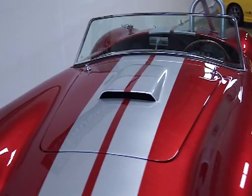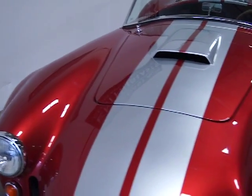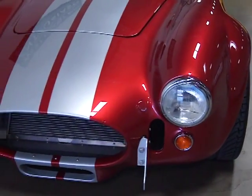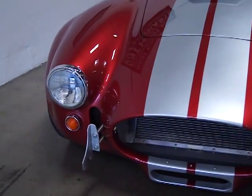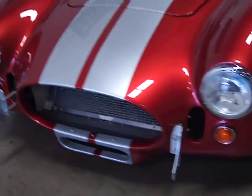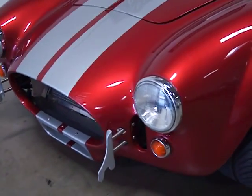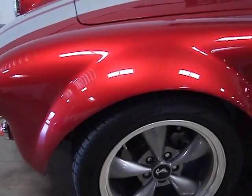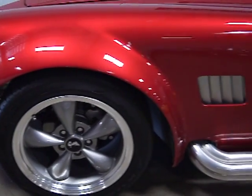It's got a Tremec 5-speed racing transmission in it. It's been bored out and had some cam work done. We believe it was dynoed at about 340 horsepower, so it's very, very clean. It's got about 4,000 miles on it, 4,100 miles I think. The tires are in great shape. The paint's in great shape.